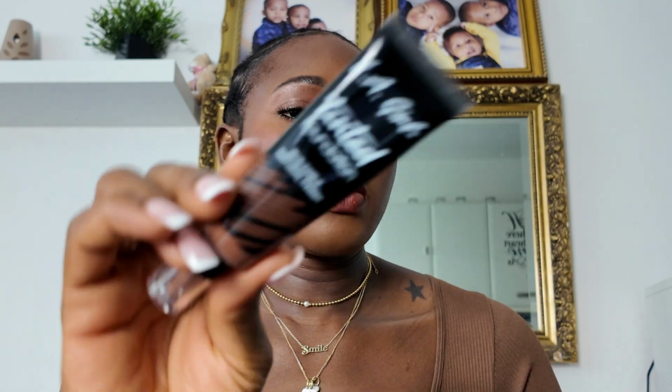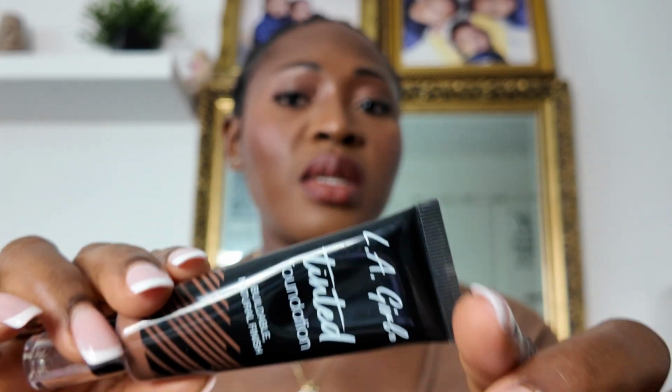And the next one that I have here is the LA Girl Tinted Foundation. This one here, I've got 3 shades. I use one of them for bronzer. The foundation is really good as a bronzer, but as a foundation, it's a tinted foundation. I get it. It's very light to a fault. I just don't like the way it turns out whenever I use it. At first, when I apply it, I'll be like, I really like it, but at the end of it, I'm like, nah, this is not for me. They said it's buildable natural finish, but no, this one is a no-no.